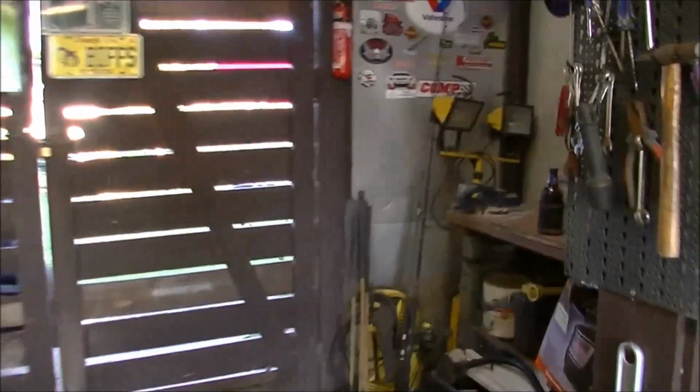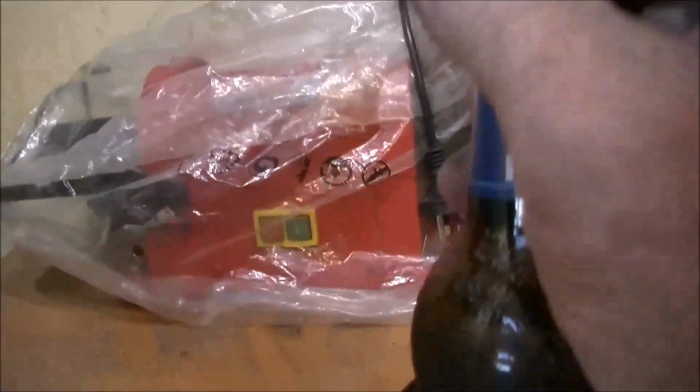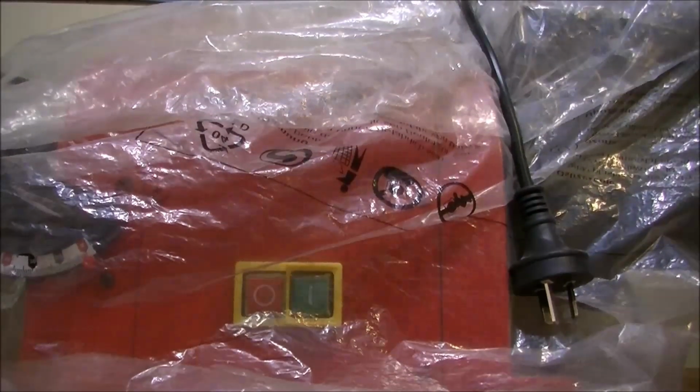Modern cars with OBD2 connections, we put the scanner in. I'll just have to, hang on a second. She's warm out there, I'll tell you.